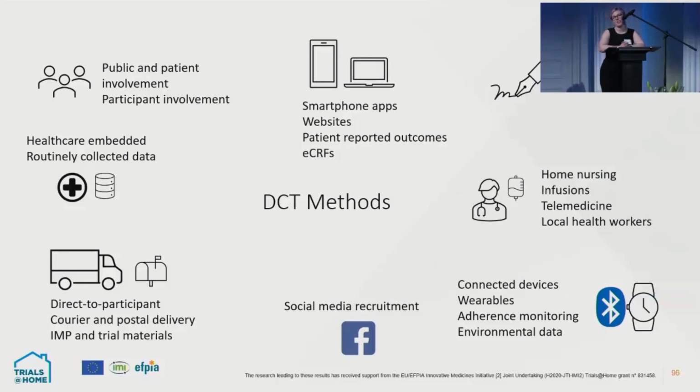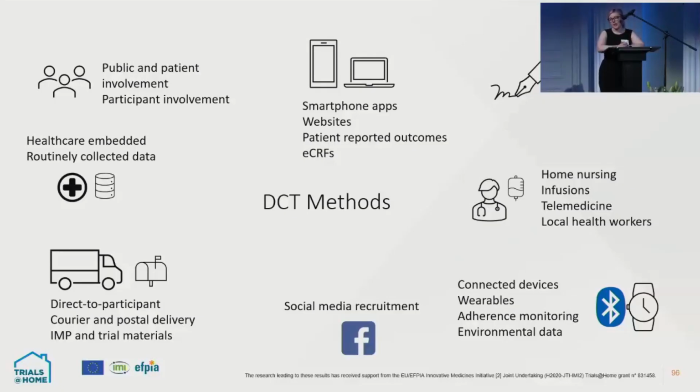The home nursing could look like, for example, providing participants with their medications, so infusions. This could also look like the home nurse arriving to consent participants, to collect outcomes from the participants, and so on. We also included telemedicine and utilized local healthcare workers. DCTs are not necessarily strictly looking to remove all visits for participants, physical visits to a site. We can utilize resources in the local community as a way of minimizing these barriers for participants. So for example, this might look like utilizing local laboratories or using remote nursing services within the community as well.